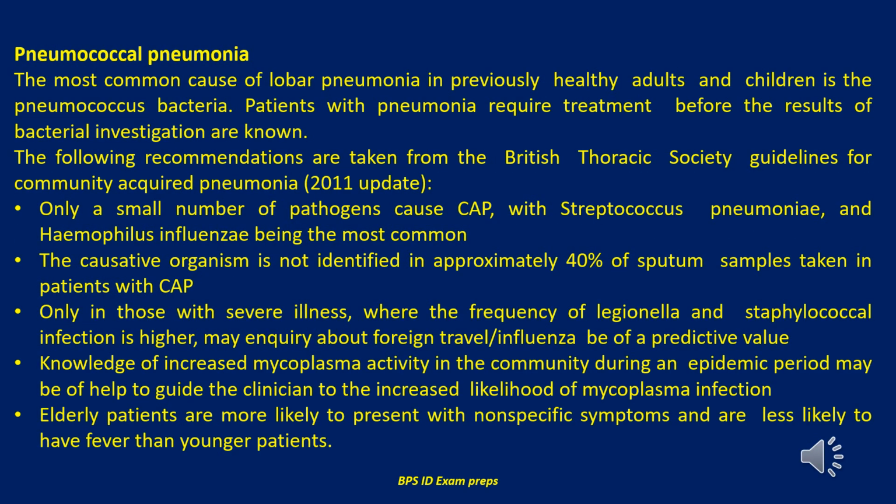We will now discuss pneumococcal pneumonia. The most common cause of lobar pneumonia in previously healthy adults and children is the pneumococcus bacteria. Patients with pneumonia require treatment before the results of bacterial investigation are known. The following recommendations are taken from the British Thoracic Society Guidelines for Community-Acquired Pneumonia 2011 Update.